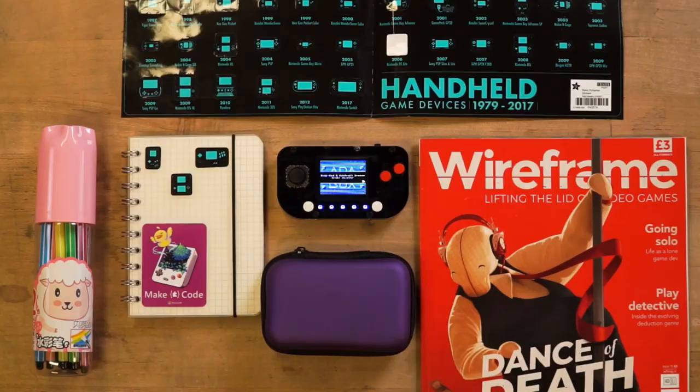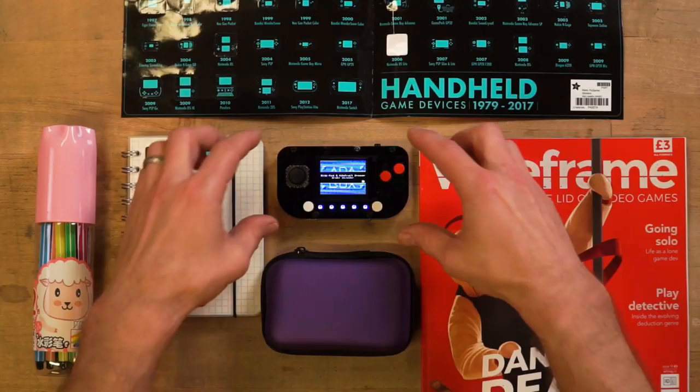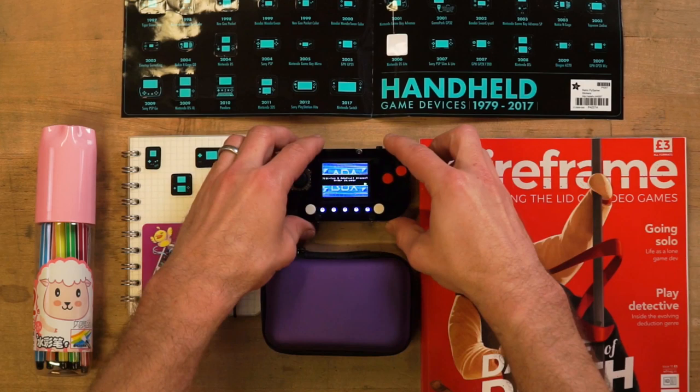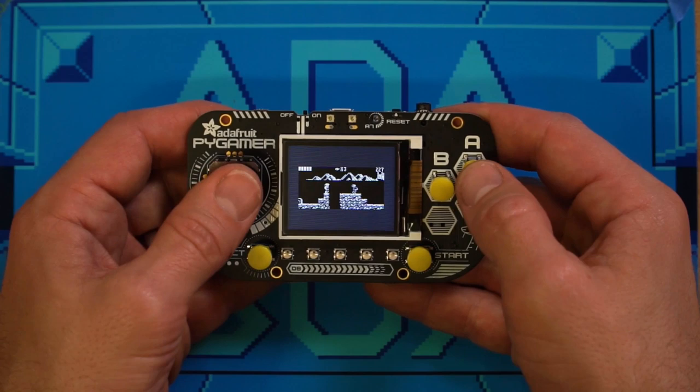You can tell we've got all kinds of really cool stuff in the box and even cooler stuff in store once you start exploring the learn guides and programming your own games. The PyGamer is absolutely a joy to play and it's tremendous to develop for. We've got some really cool demos of things that I'd like to show you coming up next. All sorts of things like NES emulators to GIF players to games designed for other Arduino-based consoles like Arduboy that we can run on the PyGamer, as well as original creations in Make Code Arcade. So stay tuned for that.